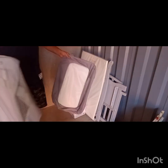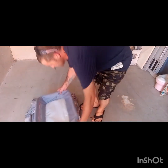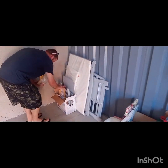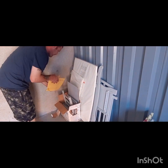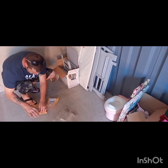There's the changing table station. This thing, nice and clean. I'm gonna set it over here on the ground. All the pieces and parts and screws, it doesn't look like it's ever even been used. All the little pieces and stuff. Screws. Let's see what's in the bag.